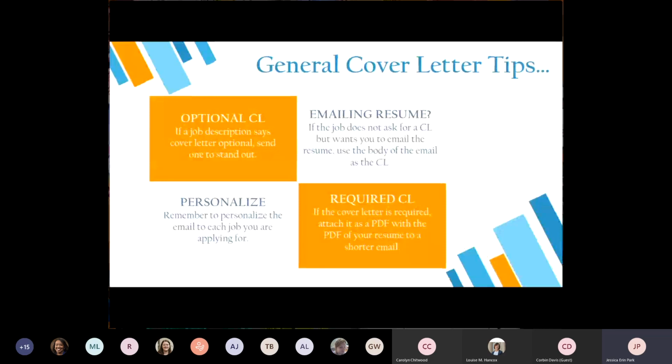And then lastly, the required cover letter. If it is required, you can attach it as a PDF, along with a PDF of your resume, to a shorter email. So if there's a required cover letter and you're emailing it to someone directly, you can have two separate attachments of your resume and your cover letter as PDFs. And then you don't have to put so much pressure on the email itself being the cover letter. It can be just kind of an intro to yourself, what you're applying for, and that the cover letter and resume are attached.